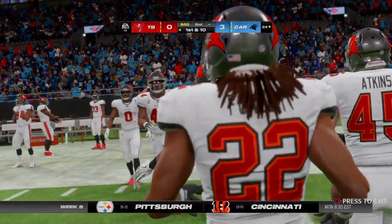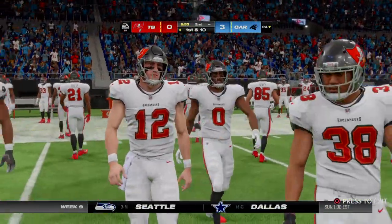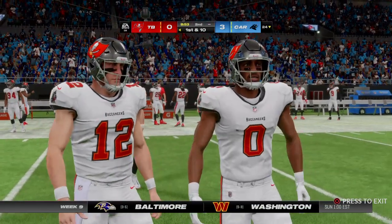Tampa Bay, they're getting ready to set up shop here for their second drive. This one a little slow to get cooking. Just a 3-0 scoreline as they begin with a 1st and 10.